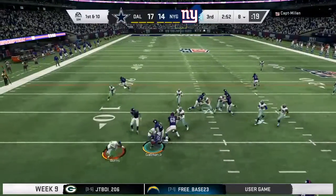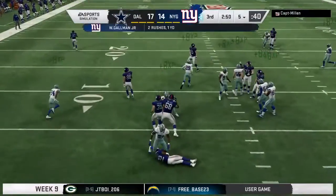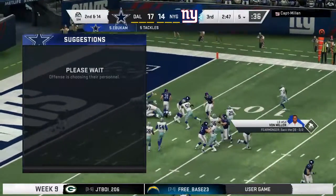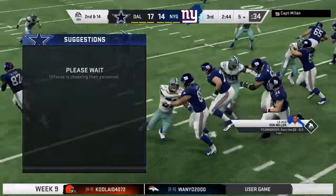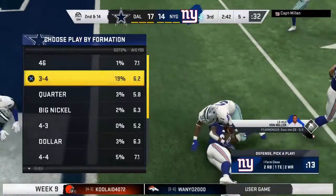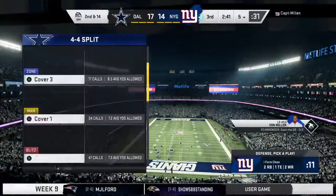They'll begin with a run by Gallman. And he'll be hit and dropped for a loss at the 5-yard line. It's a loss of 4 on the first down play. Another example right there how this defense really is winning the entire game at the point of attack. Yeah, right there at the line of scrimmage because they are dominating it.